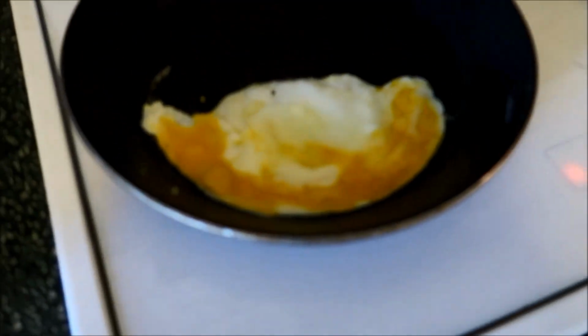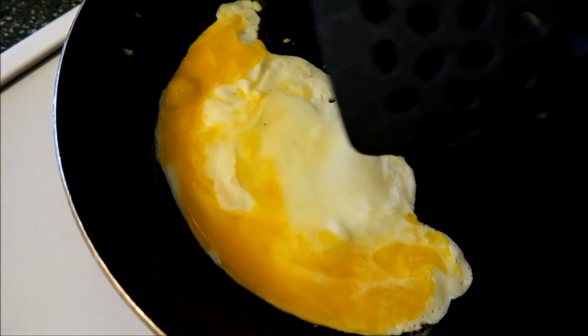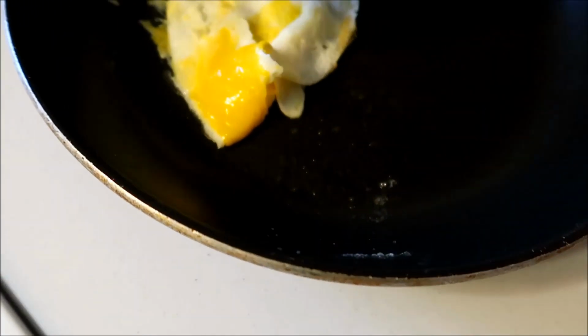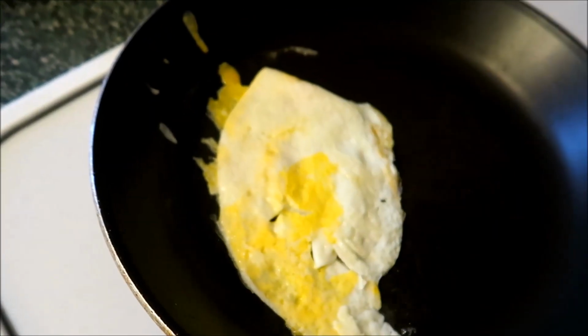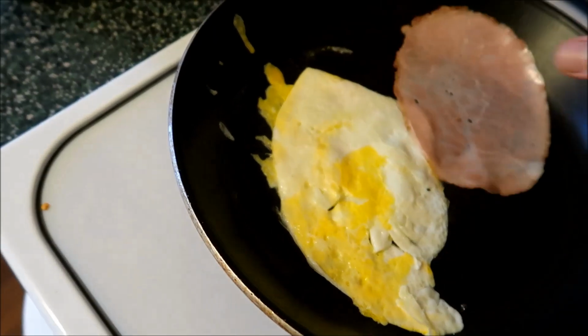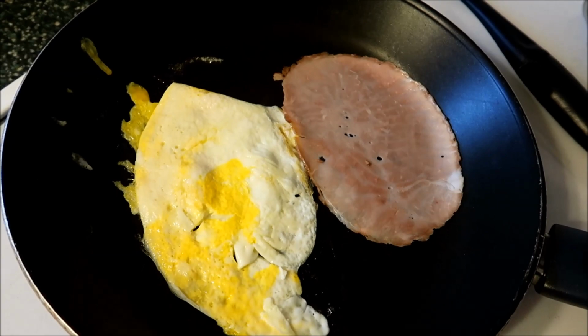So this has been cooking for a little while now. It's pretty solid on the back side, so I'm just gonna take it and flip it. Whoops, sorry about that. And then I'm also going to take that piece of ham and flop it in the other side. So this kills that bacteria if you're afraid about the bacteria on deli ham. And it also kind of makes it warm and toasty.